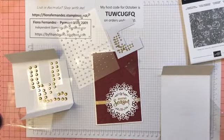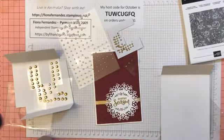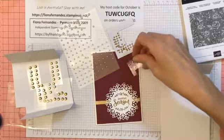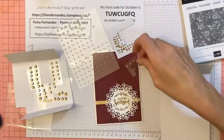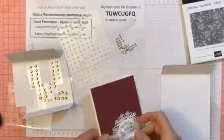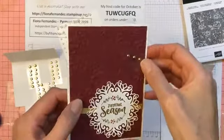Let me look on the screen. The white pearls stand out a bit, don't they? Can't really see the gold gems on my screen properly. They sparkle though. They've got nice sparkle. Let me bring it up a bit higher. See, they're the gold gems. They've got a little bit of sparkle on them.